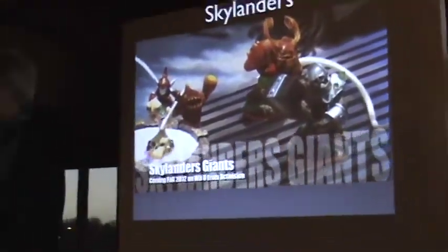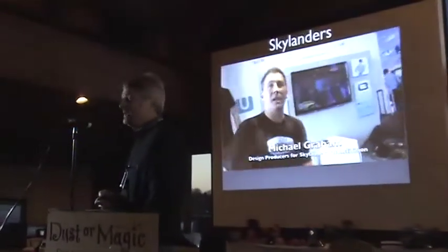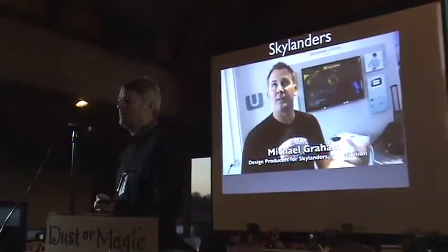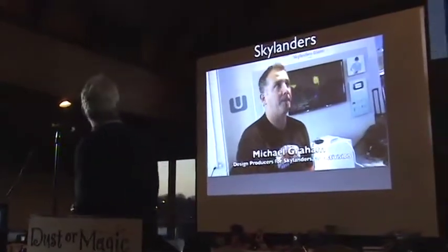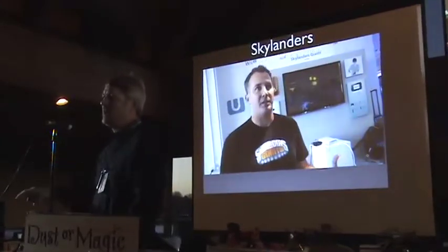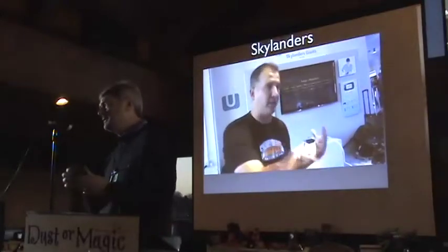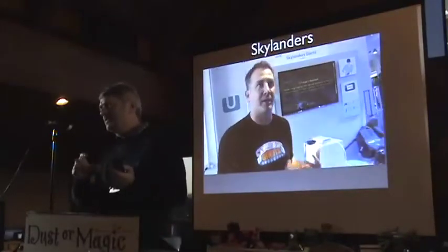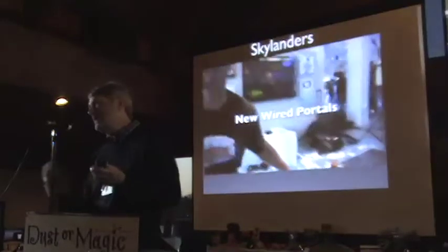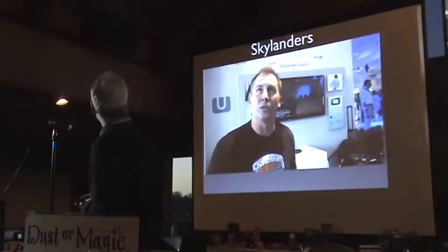Skylanders was a huge story this year because they're making a lot of money. They're sort of taking over the Webkinz idea. Check it out. It uses RFID codes so that you can take your Skylander over to your friend's house. All the capabilities come with it. It's kind of like the Pokemon idea where your Pokemon learns, which is really cool.